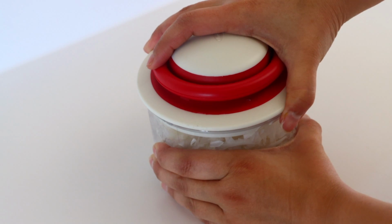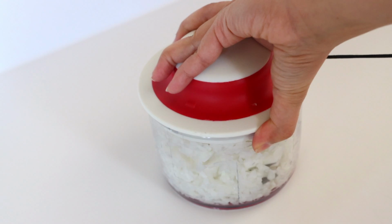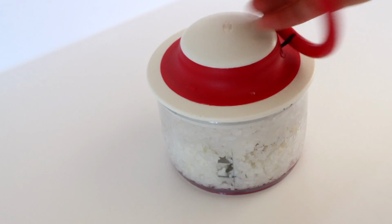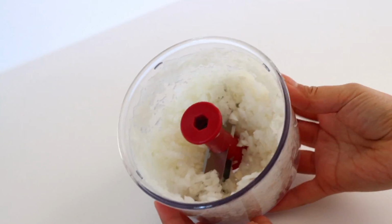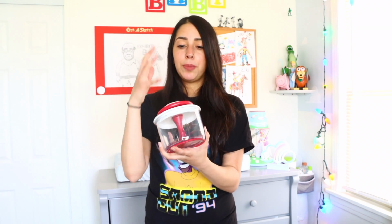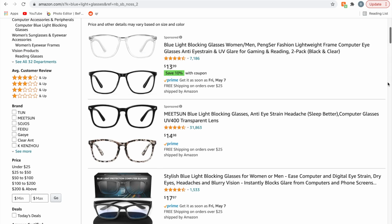It chops up more than just onions. I made guacamole with this thing. It cut everything up so nicely. And what I really like about it is it's small. I really recommend this for somebody like me who doesn't like chopping onions, or you don't have a lot of cabinet space inside of your kitchen. It's very small and you need something that's smaller than a blender. This works really well. Next up, we have blue light blocking glasses.